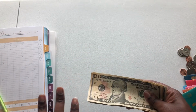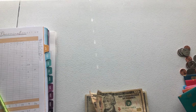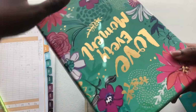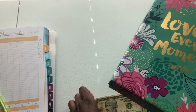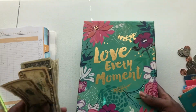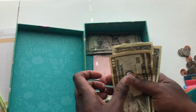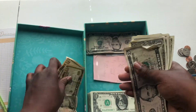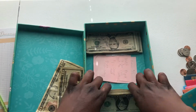All right, and I would at this point put it in my rollover envelope, but what I'm gonna do is actually put my money where I need it to go so I don't forget whenever I get to cash stuffing and I'm at the end of the video. So here is my little box. It says love every moment. And in this box, I keep two of my savings challenges, which is my fives and my ones. So there you guys go right there. So I'm just gonna put my fives and my ones in here. And that is pretty much it.